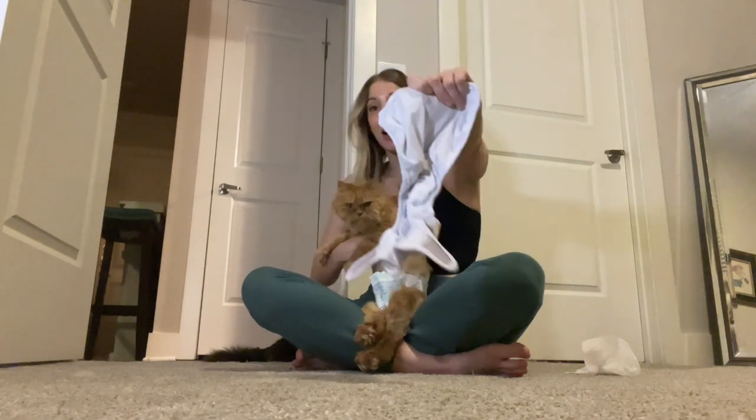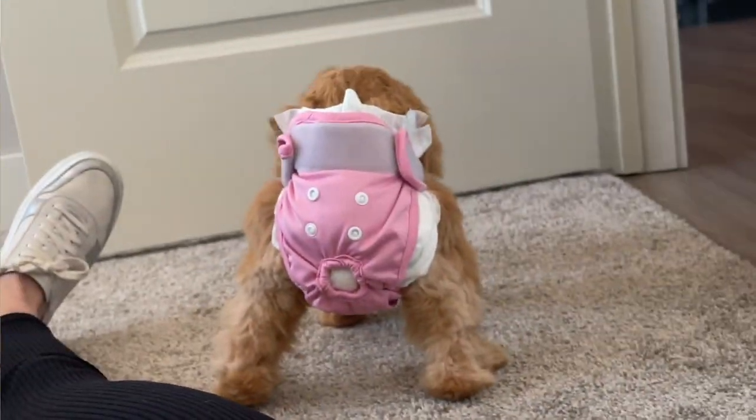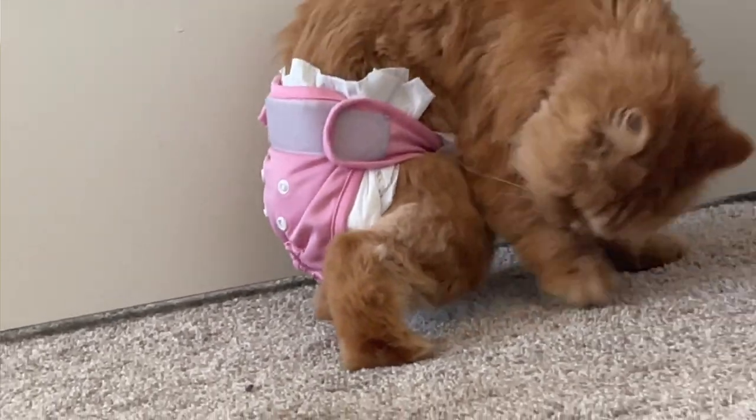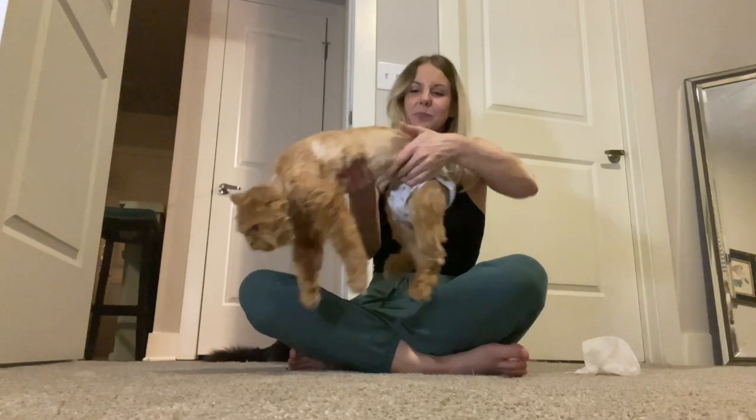Now I use the diaper cover to keep this from slipping off. I have learned through the 4.5 years of caring for Cappy that by putting the diaper cover around the diaper, it will keep everything in place.